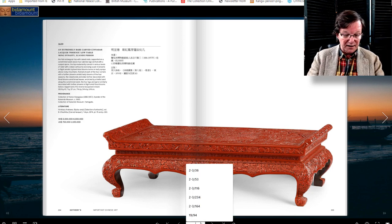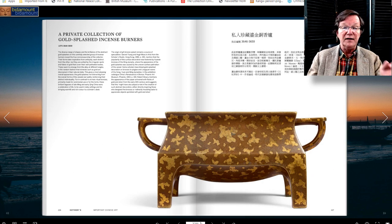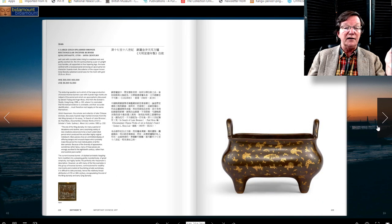And then we get over here. This is almost sensory overload. If you love bronzes and you like gilt splash bronzes of the Ming Dynasty, get yourself a copy of this catalog if you can, because in this next section, it's a private collection of these things, and it goes on and on and on.